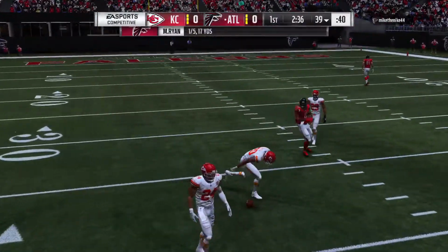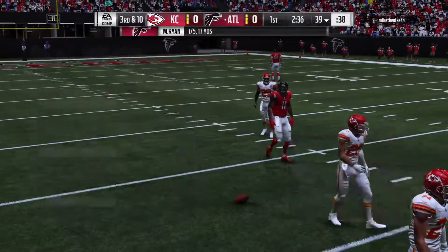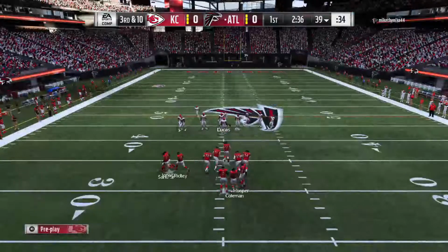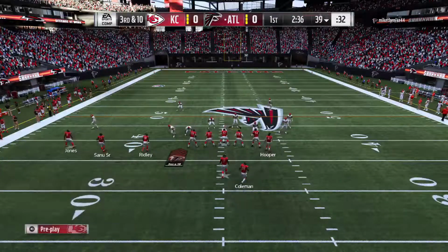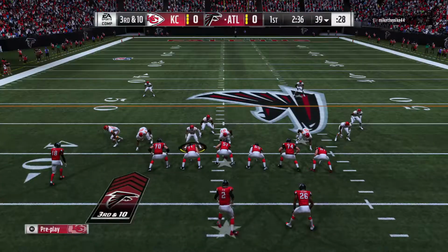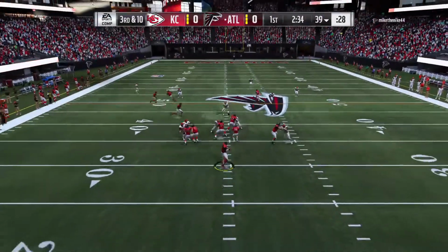And it's incomplete. Steven Nelson able to get a hand in coverage. And that's twice now already in this first quarter that he's been able to knock a ball away. They're going to need that from him and plenty more if they want to slow down this passing game. Thus far, though, he's been a ball magnet. On third down, Ryan.